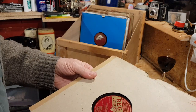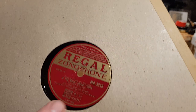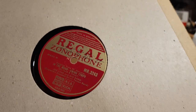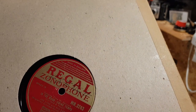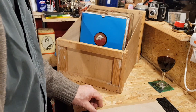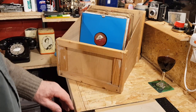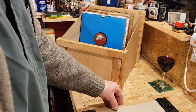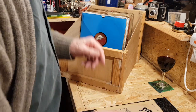Right, on the Regal Zonophone. In the Mood, Joe Loss. Now, I've got a lot of Joe Loss, but to be honest with you, I think this was probably a better Joe Loss. And I think the Regal Zonophones are a better one. I think In the Mood was his sort of what do you call it? The thing that people associated him with. I always associated In the Mood with Glenn Miller, but for the British orchestra band, it was that one. So I'm keeping that one. Probably going to keep it actually. So I'm going to put it in a keep section.